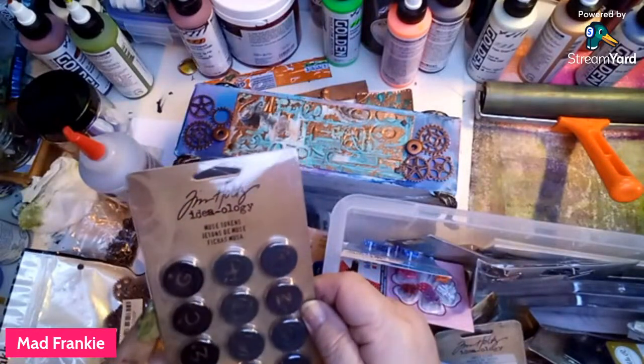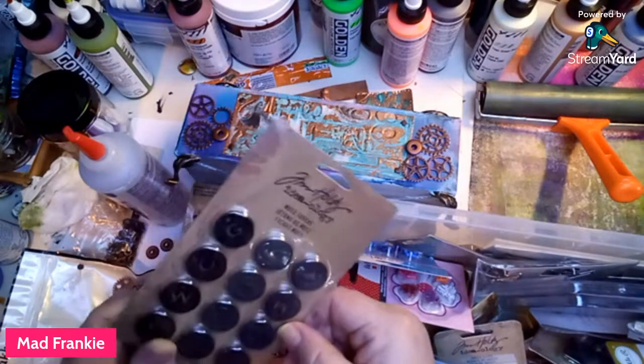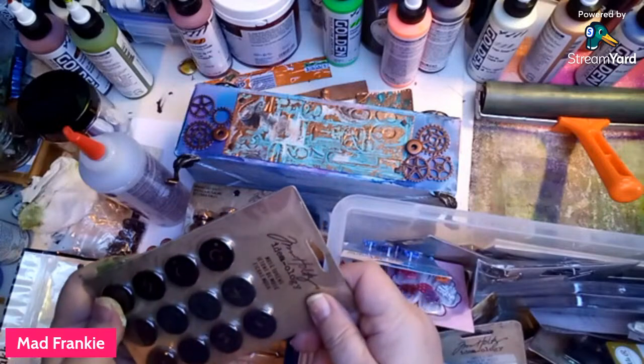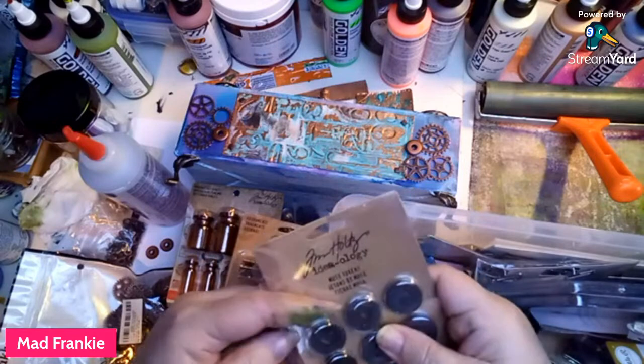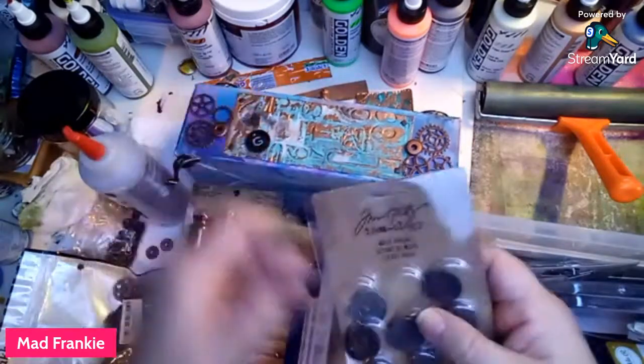What are those? Those are Muse tokens. Mm-hmm. They would go in the box more than on the box. I quite like that one. Genuine.